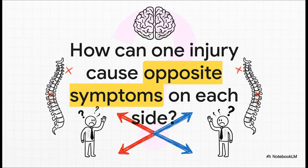How could a single injury, just one spot on your spinal cord, cause you to lose the feeling of touch on, say, your right side, but the feeling of pain on your left side? It seems like it shouldn't work that way, right? Well, the answer reveals this incredible secret about how all of us are wired.